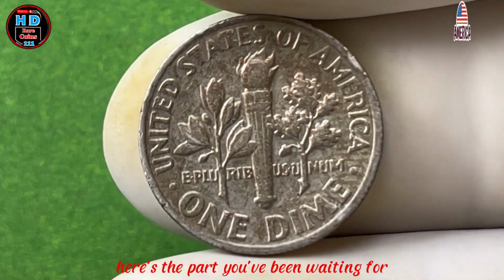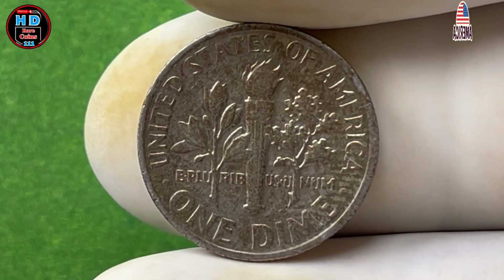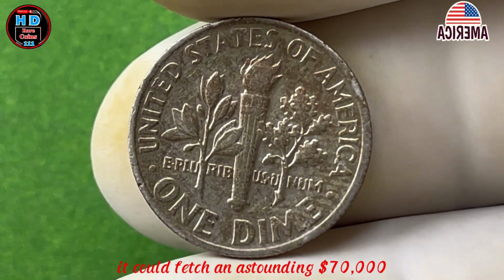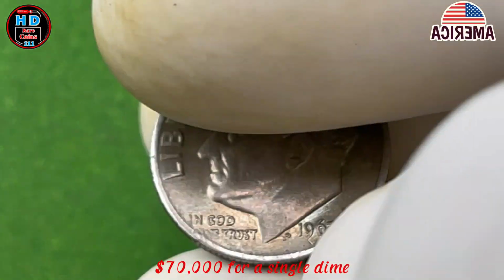Here's the part you've been waiting for. How much could a perfectly preserved 1967 Roosevelt dime be worth? Brace yourself, because if you're lucky enough to have one in gem quality condition or with a rare error, it could fetch an astounding $70,000. Yes, you heard that right. $70,000 for a single dime.